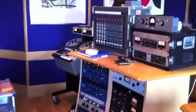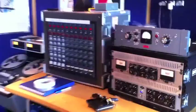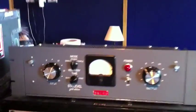I'm going to be using an array of different vintage stuff to get that sound. Notice we've got the tape all loaded up. I think we're going to use a very slow tape speed.